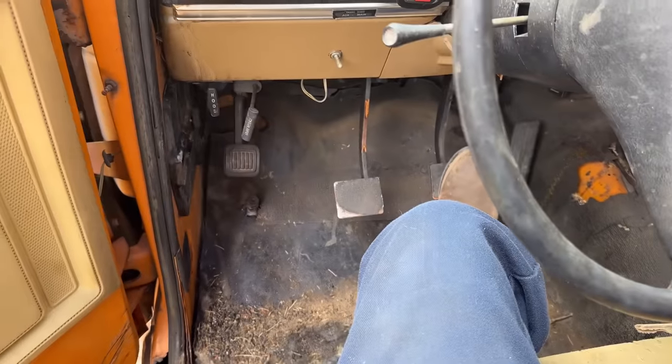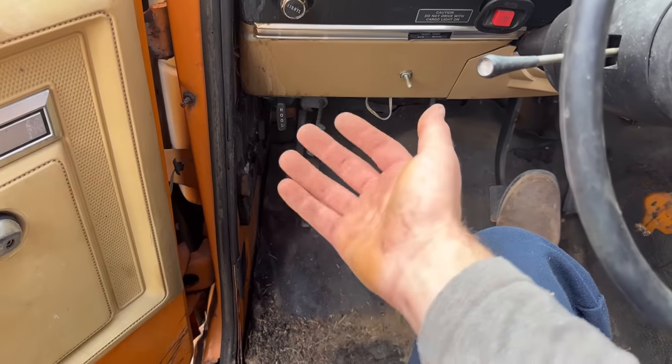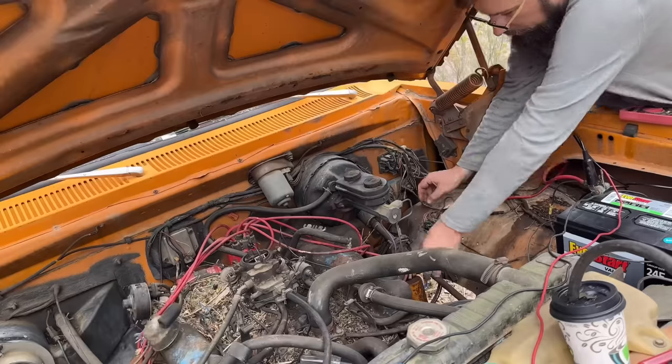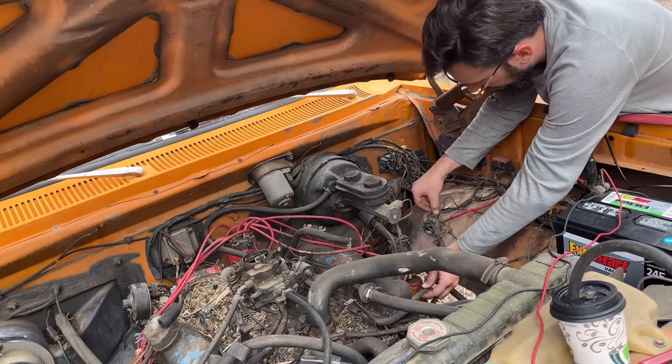And I don't know if I want to test that parking brake. Sometimes they'll work and you press them and then you release them and they don't release just right. So I'm not doing that. Got my plug wire off. See if there's any spark.